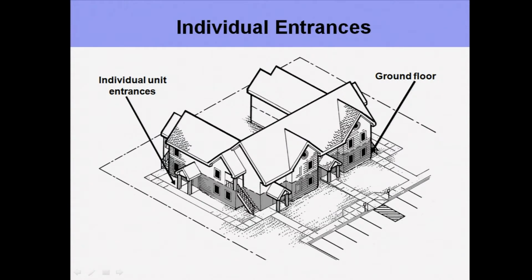Here's an example with individual entrances. In this building, all of the ground floor units have to be accessible. Each unit has its own entrance. Each unit has to be on an accessible route, and you can kind of see where the accessible route is from the accessible parking, which would be the pedestrian arrival point, all into the various entrances of the building.